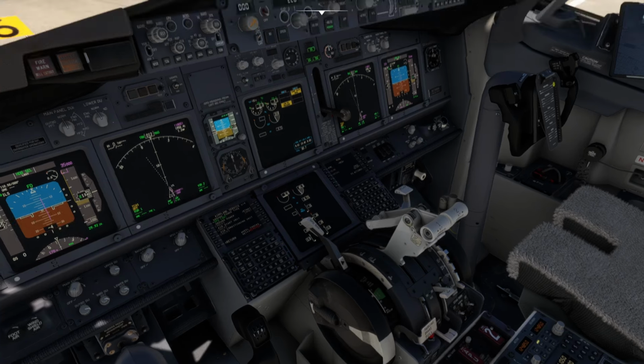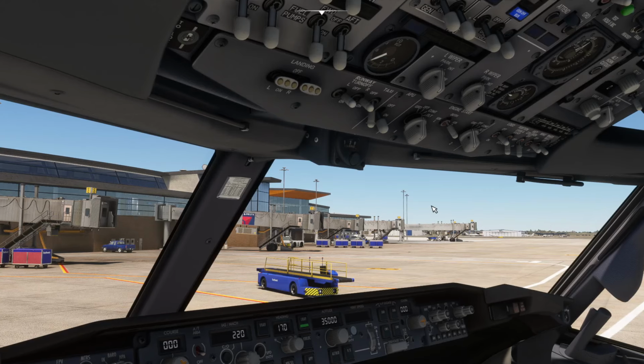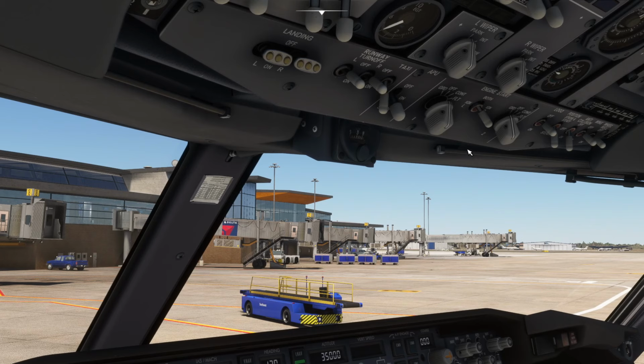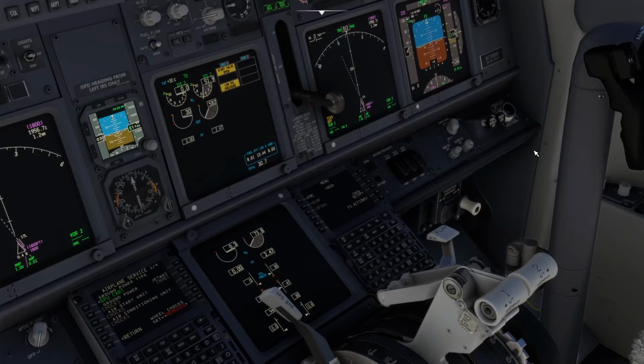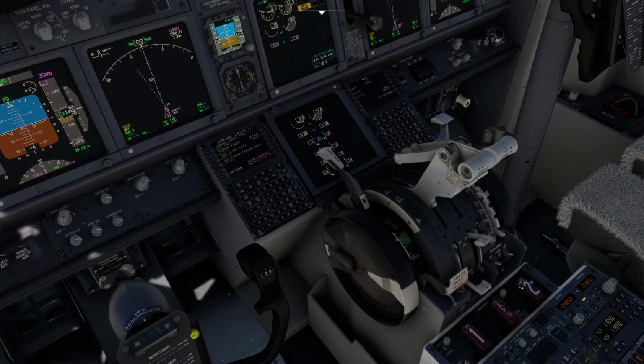Waiting for the engine to spool up. The switch will go back to off all on its own, and that will be a good signal for us to go and do the other engine. It's ages since I've been in the 737. It really is. We'll alternate the ignition system just to save on wear and tear. So we can see N2 coming up on engine number 1 now.